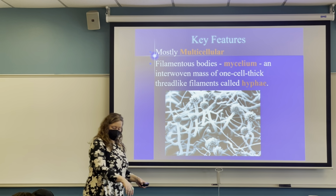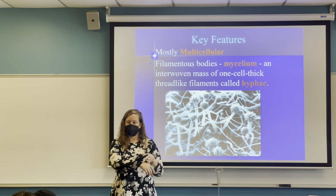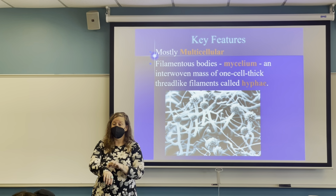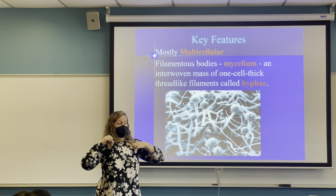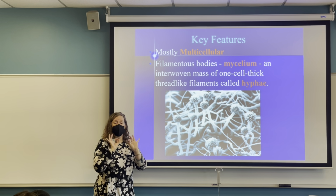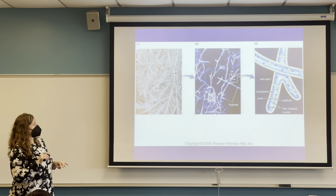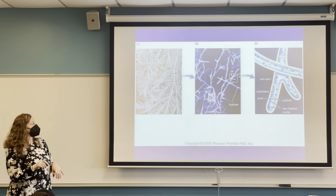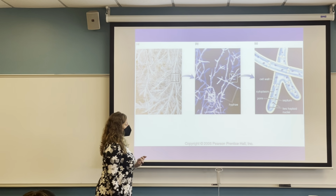It's kind of like my dress here. The dress itself is the mycelium. If I look at the dress under the microscope, I see individual threads. The individual threads are the hyphae. So you see this whole mass, and then the individual little threads are the hyphae. Again, you look under the microscope, you see this mushroom, and then you might start seeing lines, and then you see finer lines, the higher the power is.